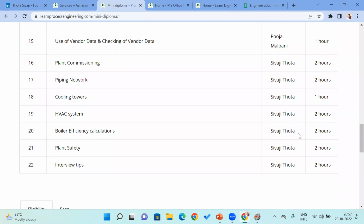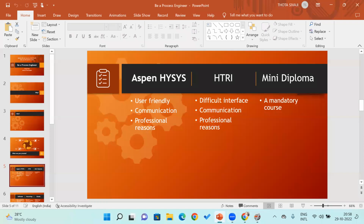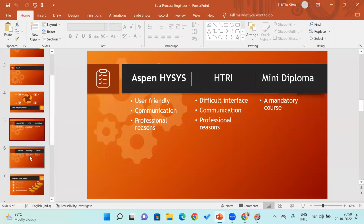So you can learn Aspen HYSYS, you can learn HTRI, and you can learn a mini diploma in process engineering from Aaharya Technologies. This is how we build our training program, where you can learn exactly what is required in the present situation. What are the things that you need to learn? We are giving training on such things. That is a very important thing. So this is about these three things.